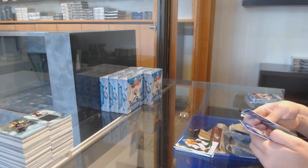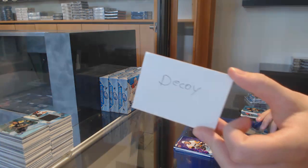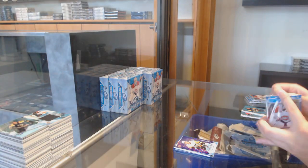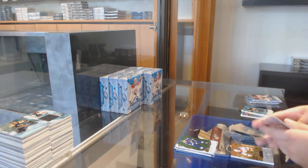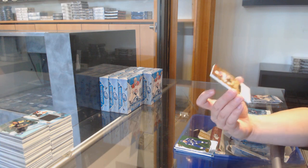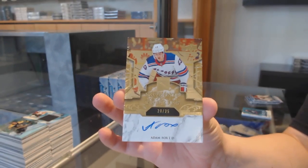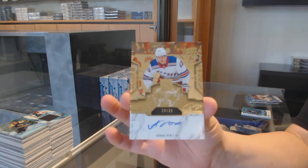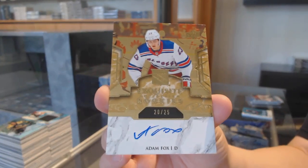Green for Philly, Carter Hart, and Sub-Zero number /999 for Pittsburgh, Teddy Blueger. It's kind of funny. This says decoy. Like, I've never seen that before. Green for Tampa, Steven Stamkos. And an exquisite gold rookie auto, number /25 for the New York Rangers, Adam Fox. Yeah, decoy 1/1. Best hit. Yeah, random. Adam Fox, gold rookie auto for the Rangers.